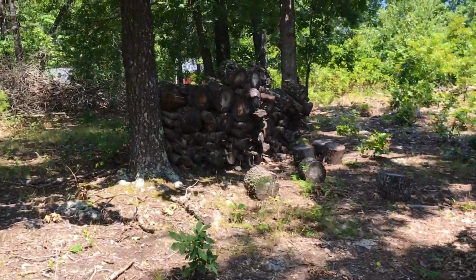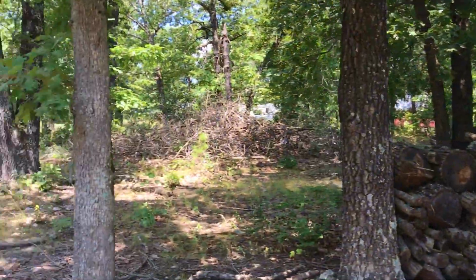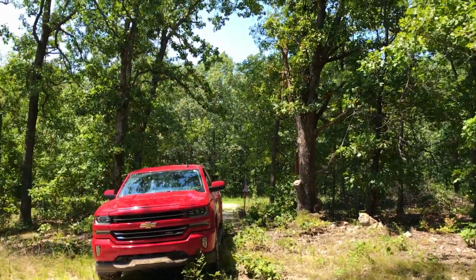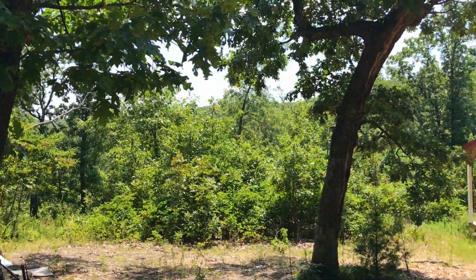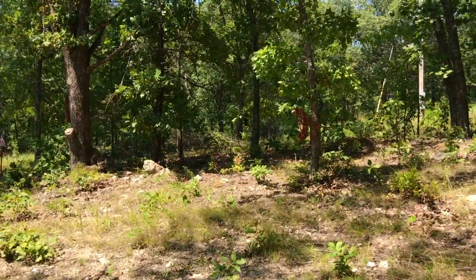We're super close to the Lake of the Ozarks. We've got power on site. We've got a really nice building site, paved road frontage, easement road frontage. Potentially a super nice property for someone. We'll do a drone video as well so you can see it from the air, so you can see the area, all that good stuff.